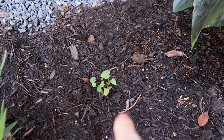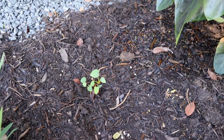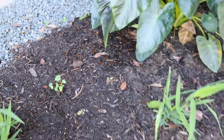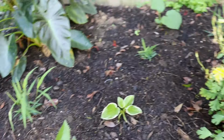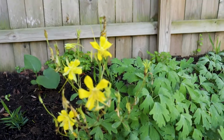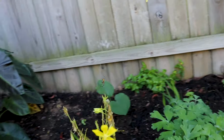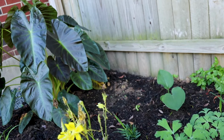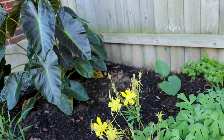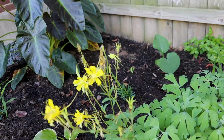There is my Hawaiian punch elephant ear. She's starting off very small. She got stepped on by somebody who was doing some work at our house, which was sad. And then this columbine is gorgeous. Also, there's been this spider that has really enjoyed this part of the garden, so I try and respect its space. It's just a little orb weaver. It won't actually hurt you. It's just kind of big.